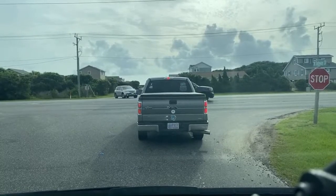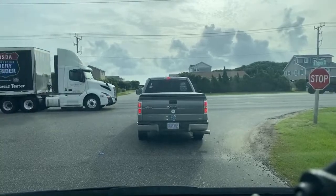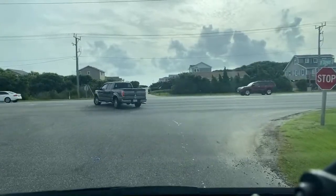So a lot of people over here have to have four-wheel drive. Let's talk about that for a second. If they don't have four-wheel drive, they can't get to their house. It's insane. Yeah, explain that, Dave.